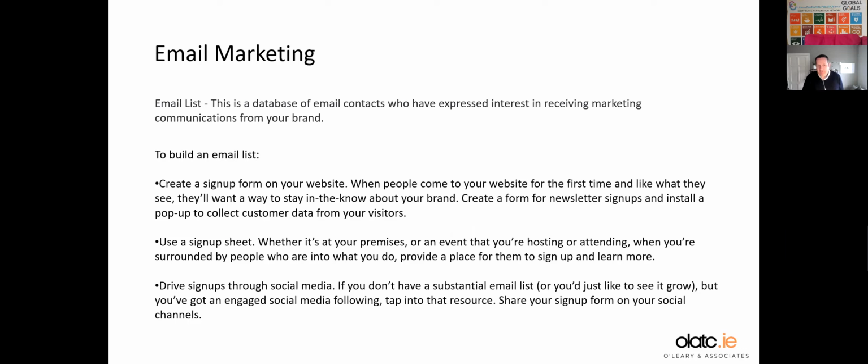And if you're using social media, you can drive your sign-ups through social media as well. So you're getting people to sign up to get more information from you. On Instagram, for example, you might give five main tips they should be following, and then say for detailed information on this, we'll send you an ebook with all the information on it via email, and they give your email address.